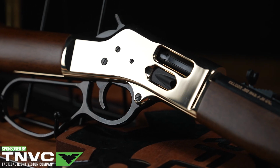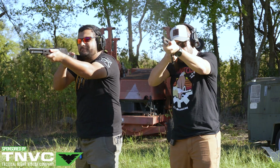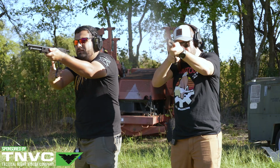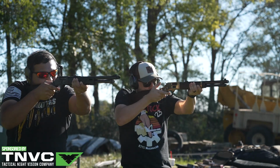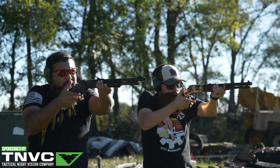I do like the loop. This was slightly easier to actuate, I think, than the X model until we broke it in. It's fine. It's not quite large enough to do the flip. Yeah, but that's just me being a child. But this was really pleasant to shoot.